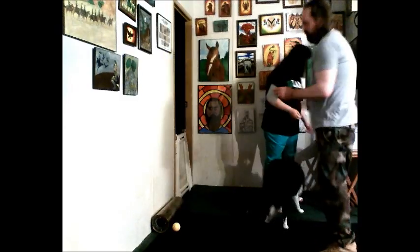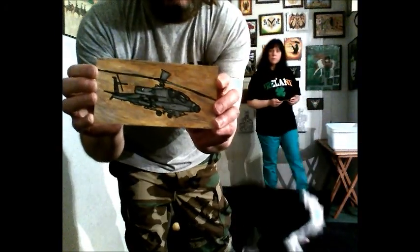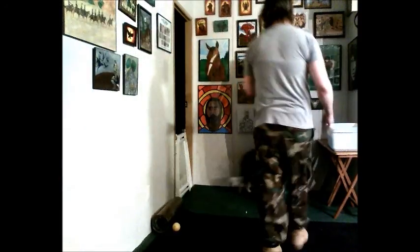And here is another Apache helicopter. I love that war background like in the painting I did. That war colored with their exploding bombs.